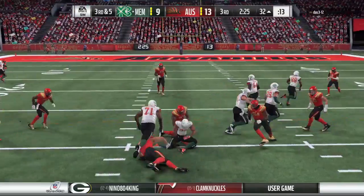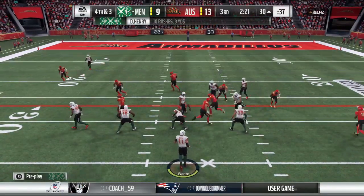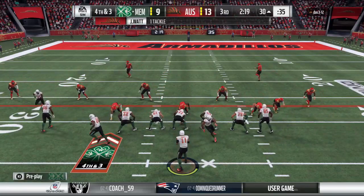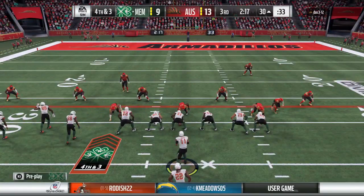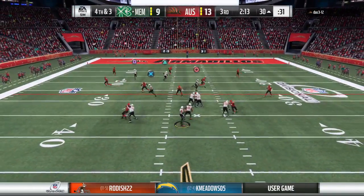10th carry now for Derrick Henry. And he's going to get this one down to the 30. 2 yards on the pickup there. It's 4th down. Well, they're hoping that the second half is better for him than the first half. They've got to find a way to get him going. He's a big part of their offense.